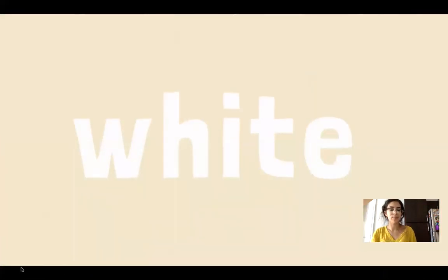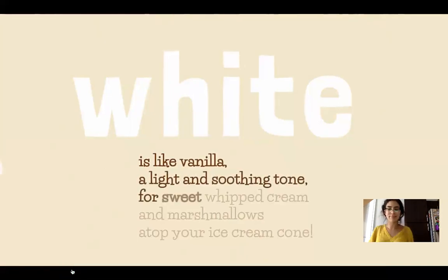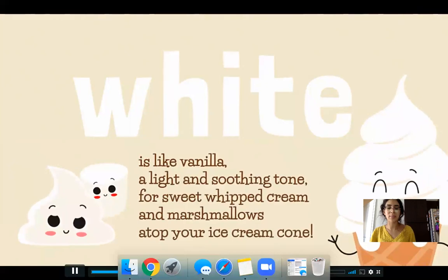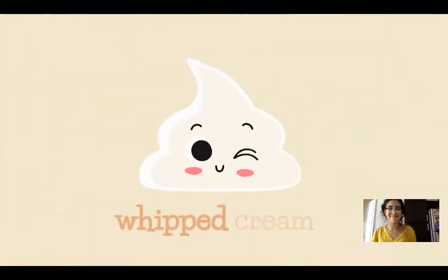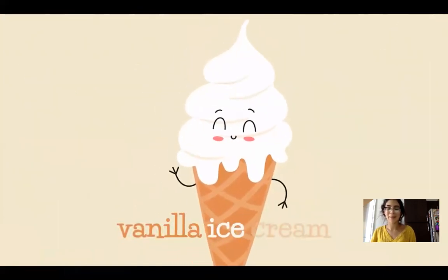White. White is like vanilla. All right, guys, what color is this? White. What is it? White. A light and soothing tone for sweet whipped cream and marshmallows atop your ice cream cone. Those are literally all my favorite things. Marshmallow. Whipped cream. Oh, yeah. Vanilla ice cream.